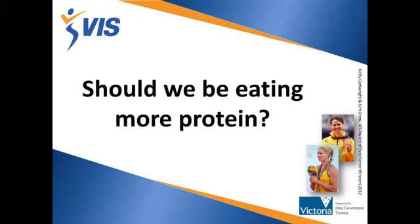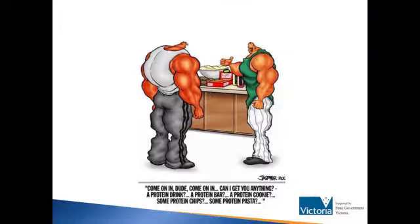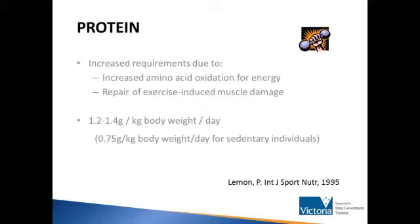Okay, moving on to protein. Should we be eating more protein? It seems like every second shop in a shopping centre these days is some shop selling enormous great tubs of protein powder and every other concoction under the sun. Realistically, do we need it? Subject to who we are and what we're doing, maybe, maybe not.